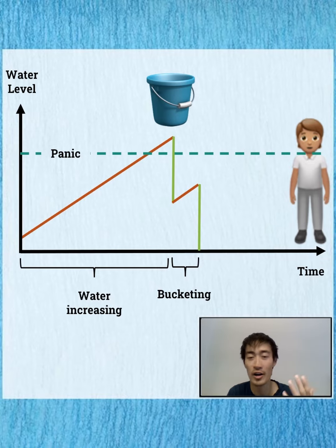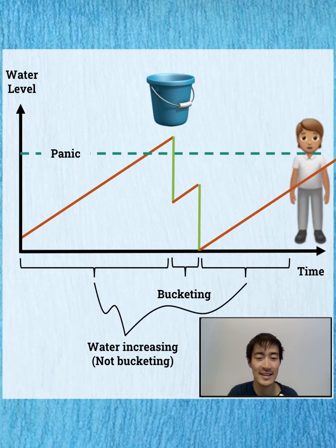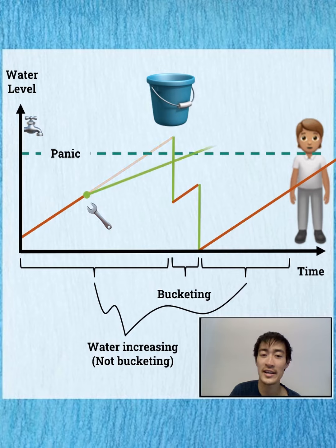That water is still coming in. And so there are multiple periods of bucketing and not bucketing. But maybe what we could ask ourselves is, how is that water coming in? Can we start exploring in these times where we're not panicking, we're not bucketing? Are there any faucets that we can see? Can we find a wrench, and can we change the slope? Can we change the rate at which the water is coming in?